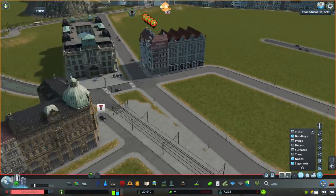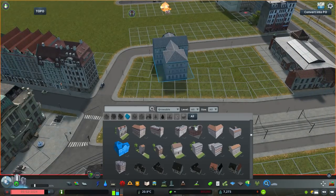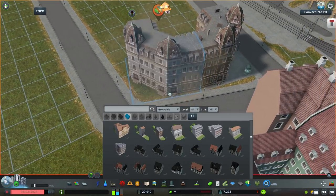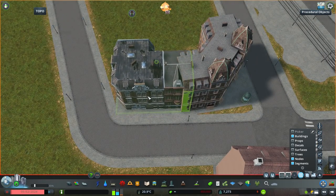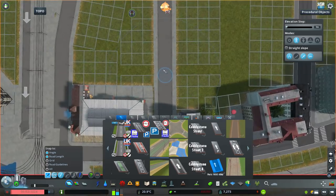I'm obviously using, again, those intersection types that I showed you in the tutorial video for the better intersections, so that we can have nicer curves for the trams and the intersection itself is going to look better. Now, this entire place, I don't really want to spoil much, but like I said, this series is about making changes as we go forward.